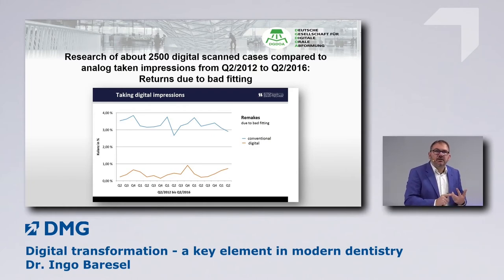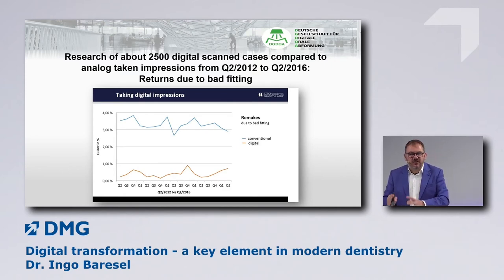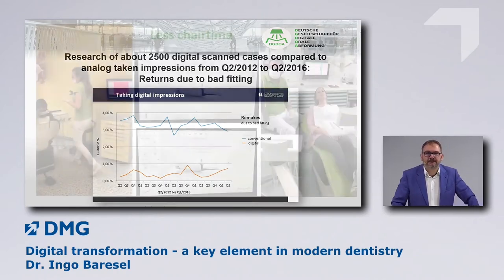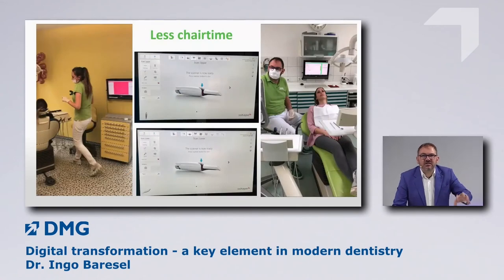So you have more satisfied patients because you can be sure that everything you incorporate into the patient's mouth is fitting. So you save money and you have more satisfied patients while using digital technologies. You have less chair time.